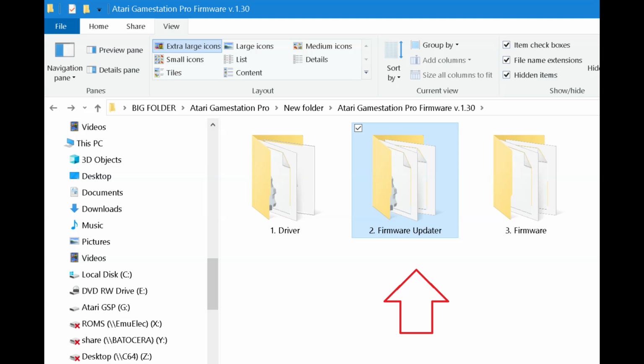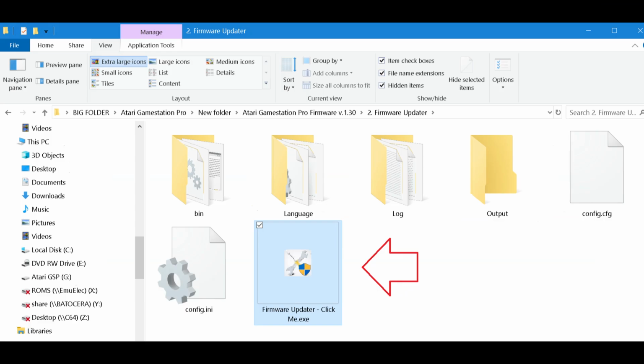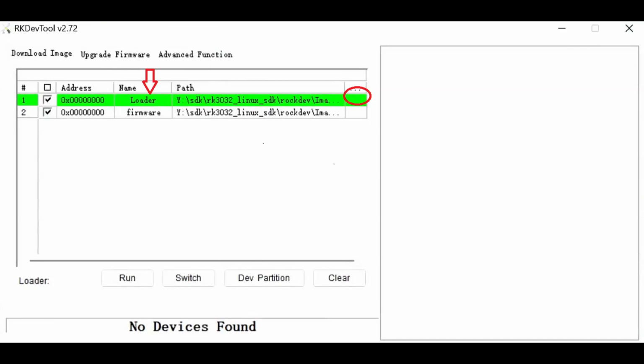This is a really simple thing to do. What you're going to do is go into the firmware update folder, and there you're going to see the file that you're going to double click on to launch the firmware updater. Now, once it comes up on the screen, click at the very top of the menu what's called the loader. Now, at the very end where the red circle is, that's where you're going to click.